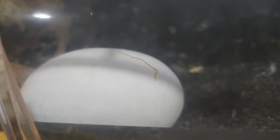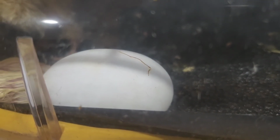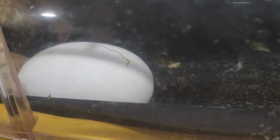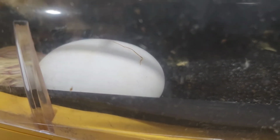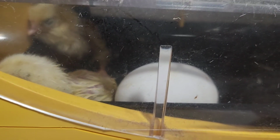That egg there, the double yolk egg, has not hatched yet. We don't know if it's still viable, if there's a live chick in there or not. We'll check that one tonight. And we'll keep you guys updated on these two chicks.